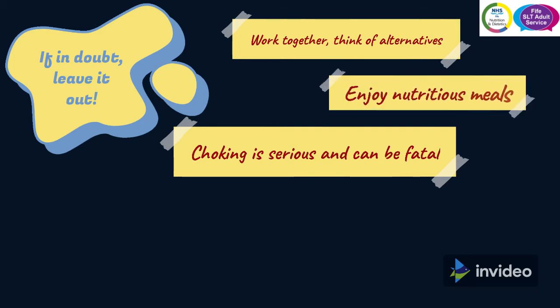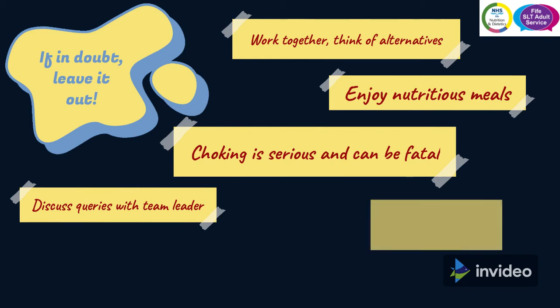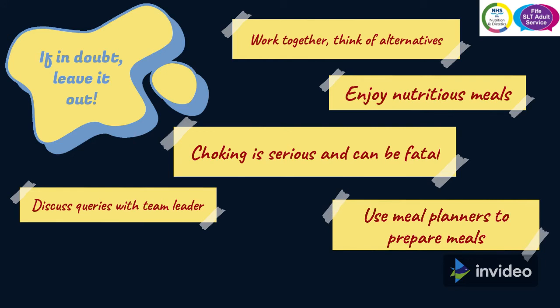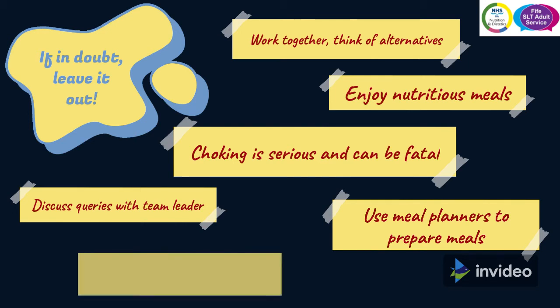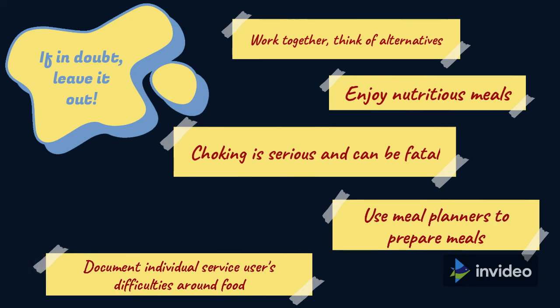Raise any queries with your team leader and discuss them. To promote consistency and reduce stress around meal preparation, you could try making meal planners with clear ideas about how the food needs to be prepared. If a service user has had a difficulty with a particular food, document it, share it with the wider team. Problem solve together whether this food could be served in a different way or whether it should be avoided and replaced with something else.